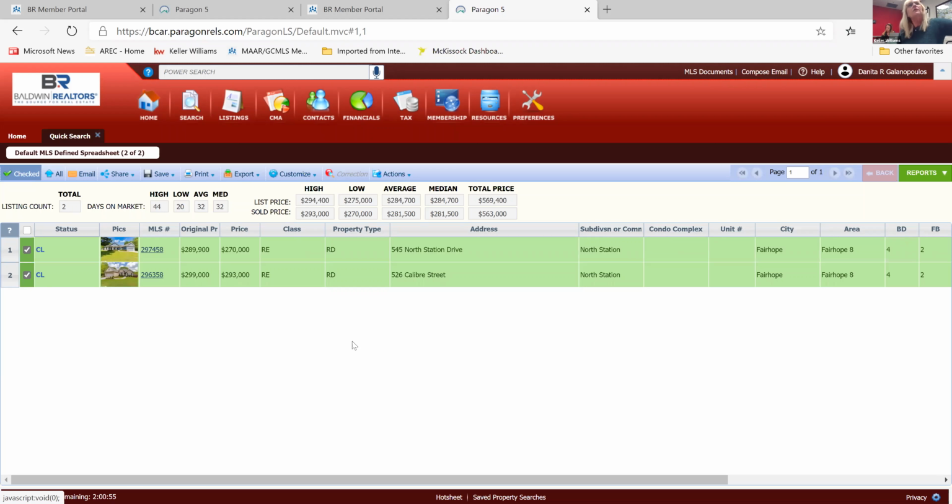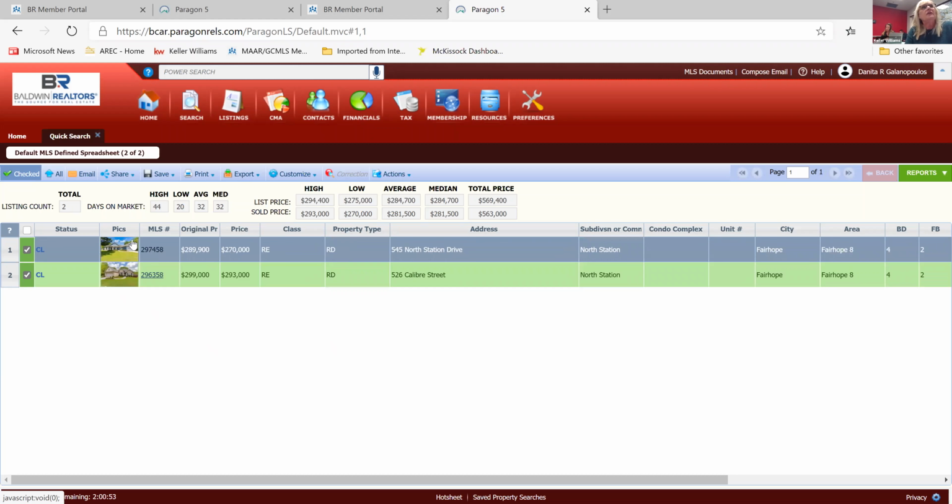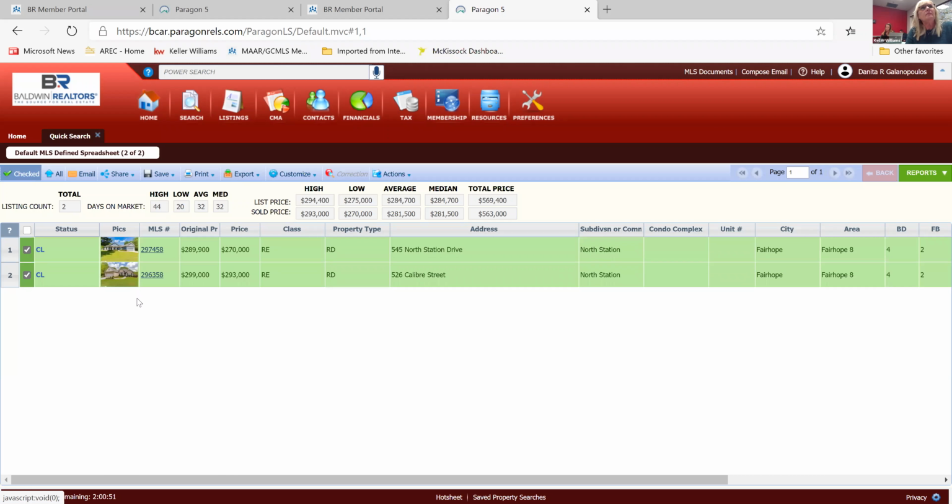It's not letting me go any further with this, but I'm going to print these off and take them with me. I try to do a client view because I don't want them to see who had it listed or who had it sold unless it's me. At the top, you can see what the high and low for the sold price is, the average, the median price, and the total price.